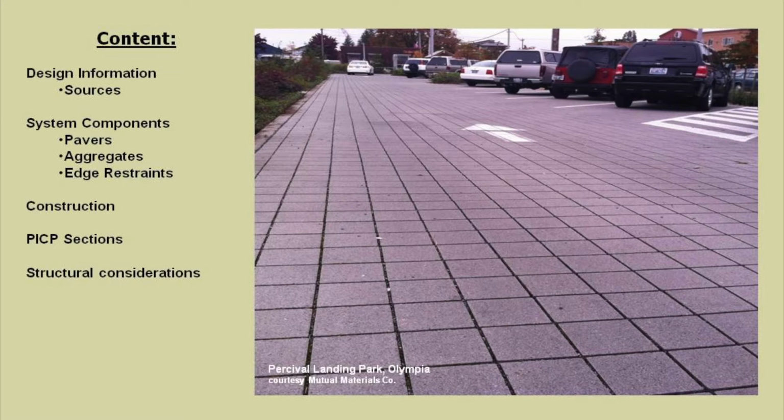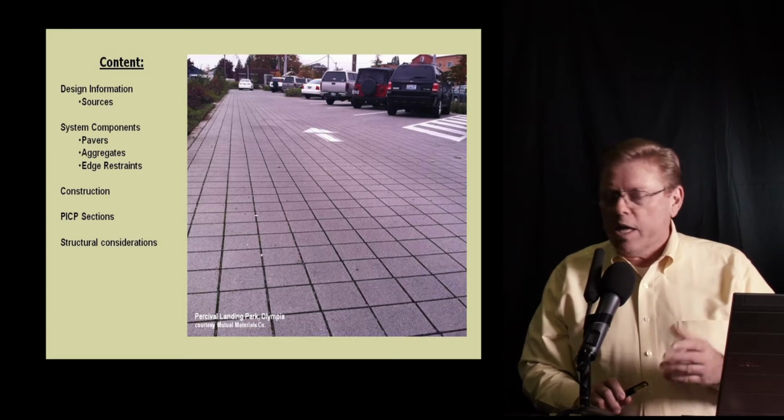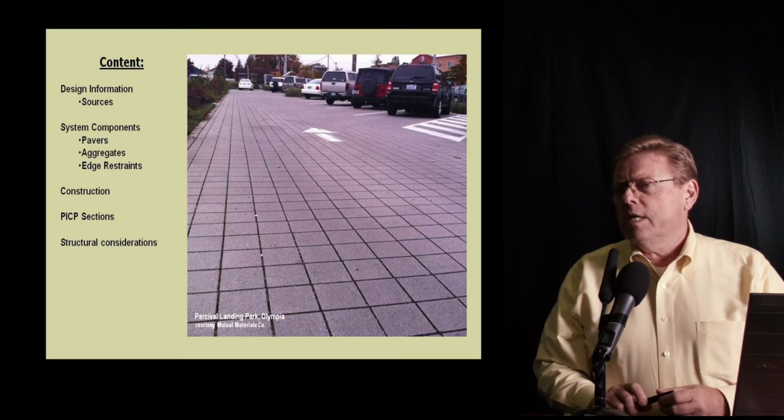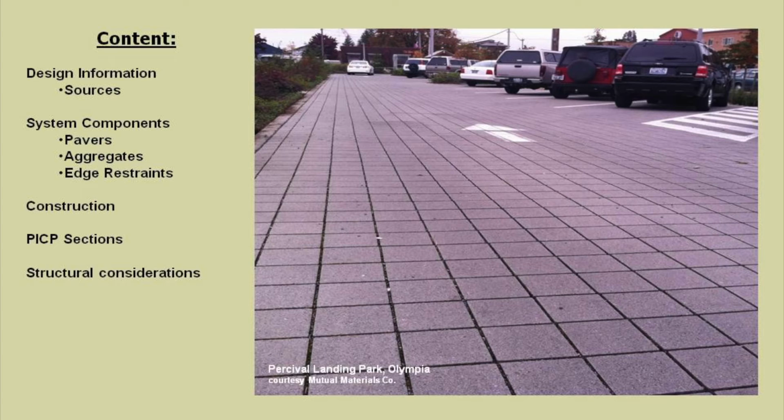So we're going to go through some of the design information you have. We've been over the basics of all permeable pavements, but we're going to go through some of the specifics about permeable interlocking concrete pavers and give you some information for design sources there, some of the different components that make paver systems a little bit different than the other two that we are typically familiar with. We'll go through some construction slides and look at different sections that we can use in permeable interlocking concrete pavers. That's that acronym PICP. And then we'll look at some structural considerations too.